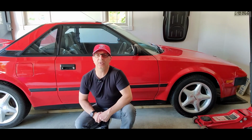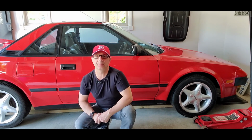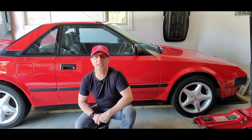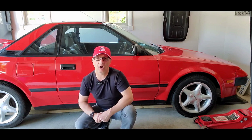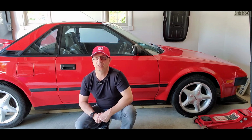So in ranking this vehicle, I have to rank it very high amongst its competition of the day. It was very difficult to beat the combination of performance, attractive styling, and outstanding reliability that you would get with any Toyota. So the AW11, the first gen MR2, well-preserved examples are highly collectible, and they will continue to be collectible in the decades to come.